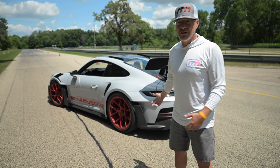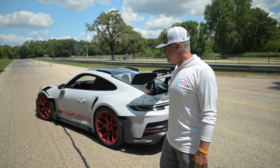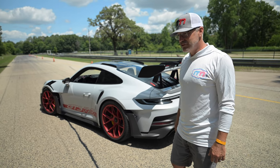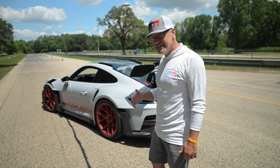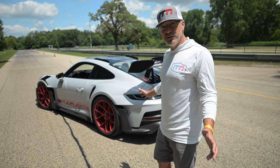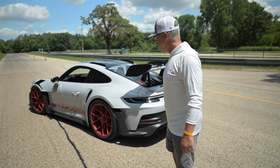We will be taking this car to Road America as well. I mean, that's really our home track. It just set the production car record, 2 minutes and 13.8 seconds, I believe, which is insane. I'm going to be nowhere near that, but it's nice to know that the car can do it.